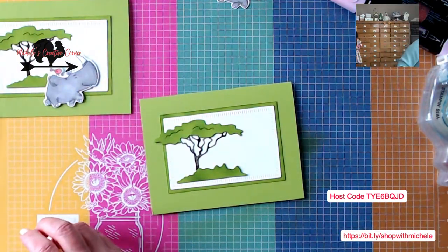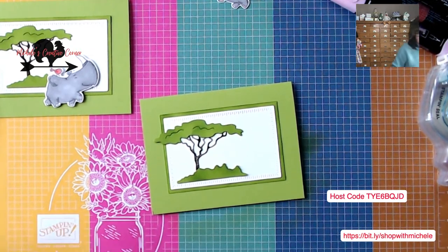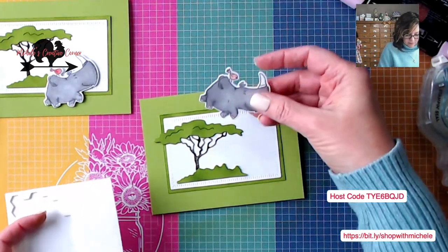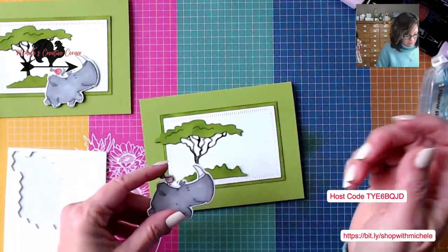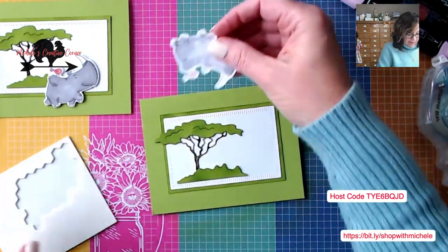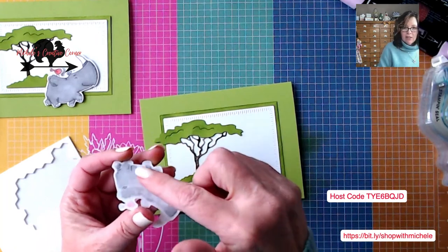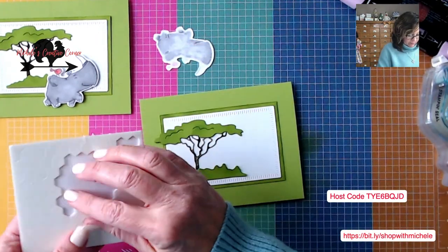All right, we need some dimensionals. Oh, that one's empty. That one's empty. This one has some. What do you think? Should we leave his little horn just white? I'm going to do that for this one. And you can see the layers of color where I colored heavier by what bled through.